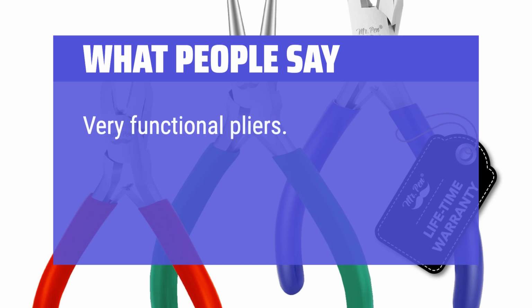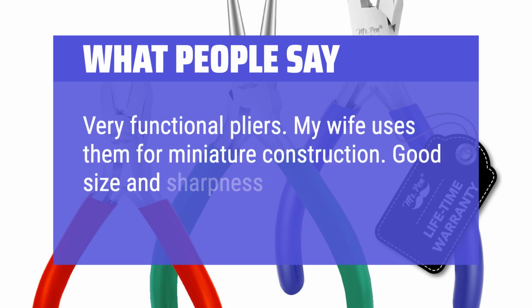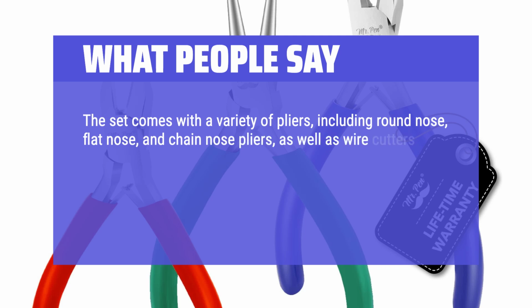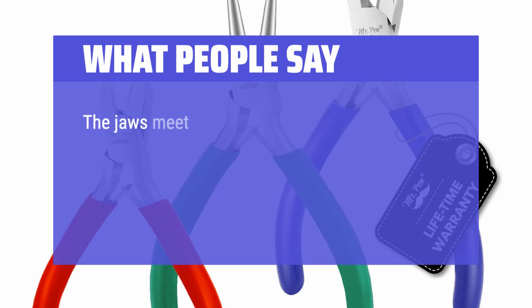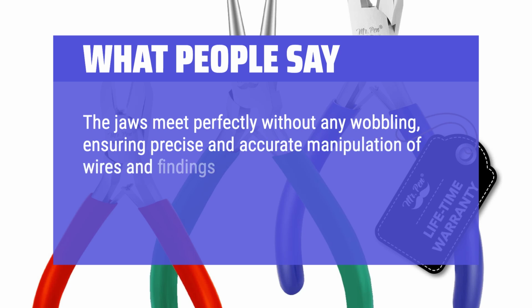Very functional pliers. My wife uses them for miniature construction. Good size and sharpness. The set comes with a variety of pliers, including round nose, flat nose, and chain nose pliers, as well as wire cutters. The handles are ergonomically designed, making them comfortable to hold for extended periods of time without causing any strain on my hands. The jaws meet perfectly without any wobbling, ensuring precise and accurate manipulation of wires and findings.